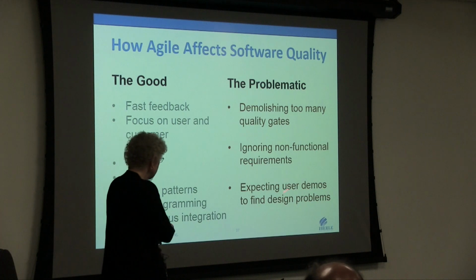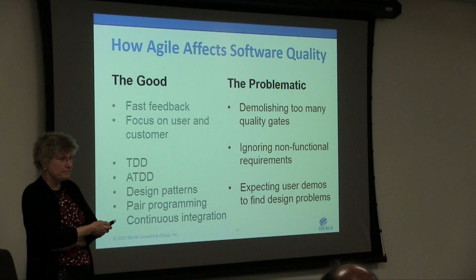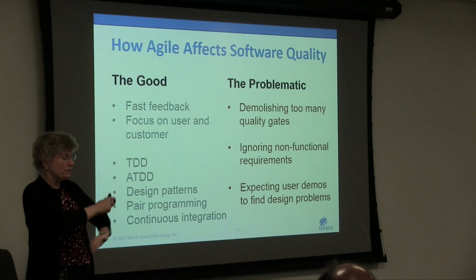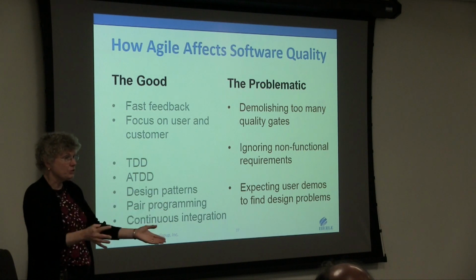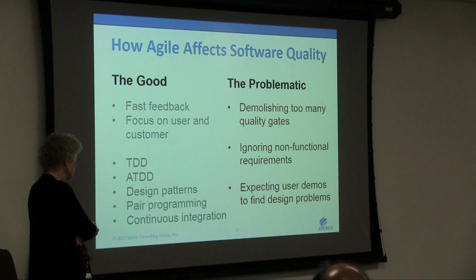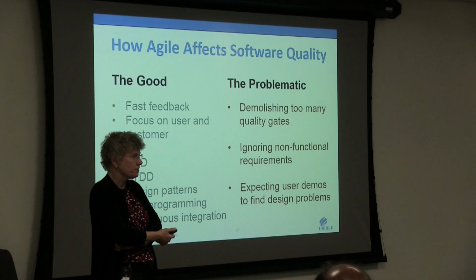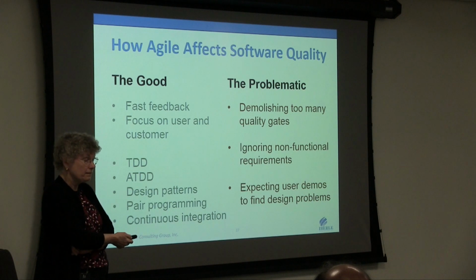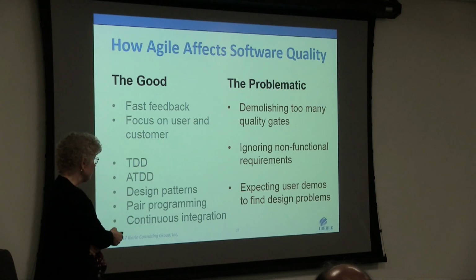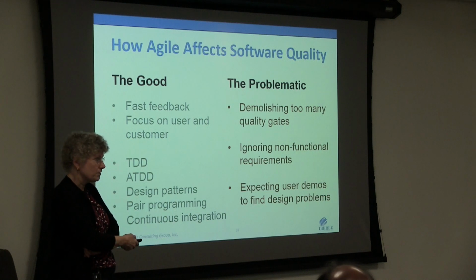And the same thing about user demos: they are not going to go in and find design problems for you. They'll tell you if the user doesn't like your general idea or the features, but they're not going to tell you you've got security problems. So those are some problematic things. A lot of these practices that came in with Agile actually can be used in waterfall or semi-waterfall projects. And the place you'll read about them is in Agile, like pair programming, but they do work in other projects as well.